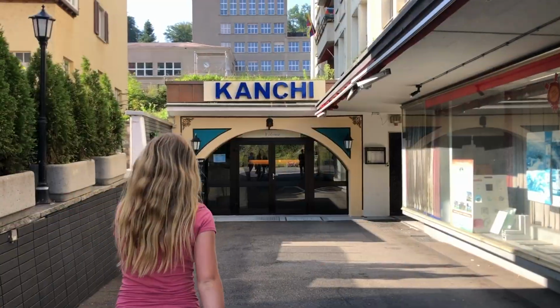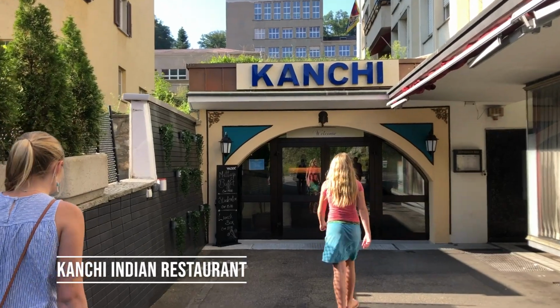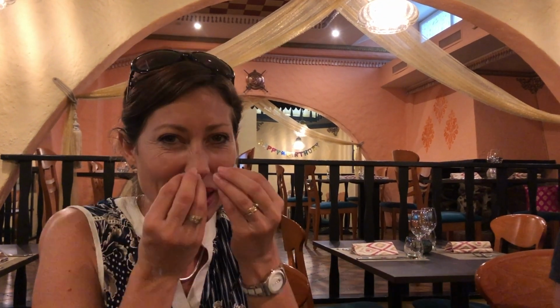Tonight's dinner is going to be a taste of India here in Switzerland. So everything here is decorated just like India. The smell, everything.